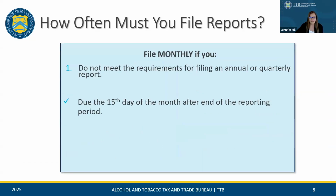If you don't meet the requirements to file annually or quarterly, you will file your operational reports on a monthly basis, which is due on the 15th of the month after the end of the reporting period.